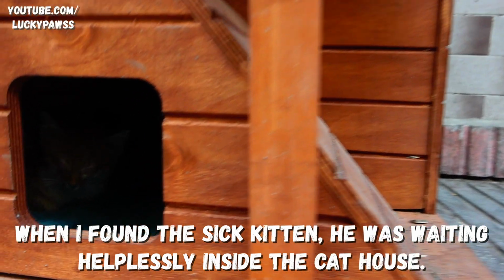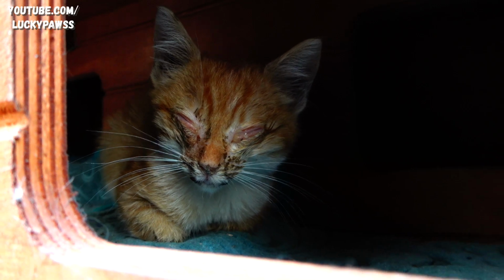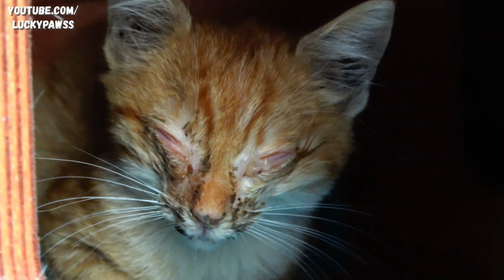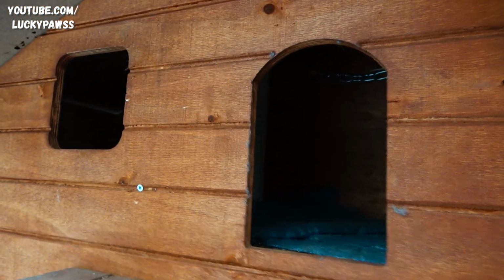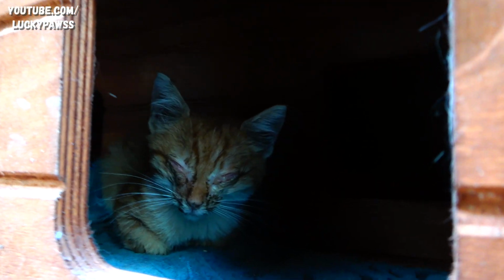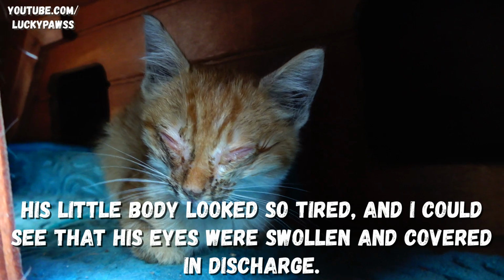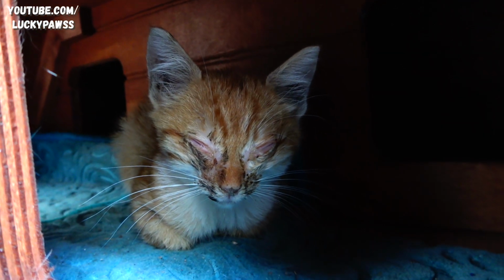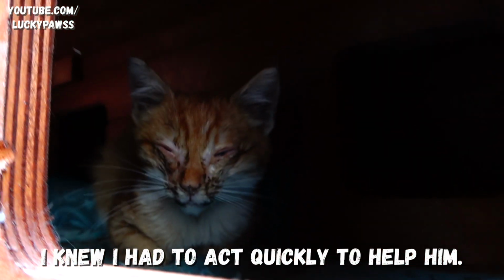When I found the sick kitten, he was waiting helplessly inside the cat house. It was heartbreaking to see him so weak and fragile, unable to fend for himself. His little body looked so tired, and I could see that his eyes were swollen and covered in discharge. I knew I had to act quickly to help him.